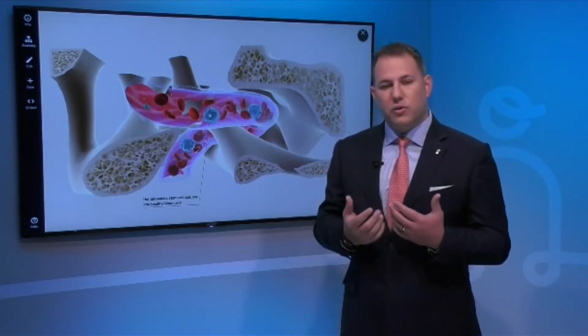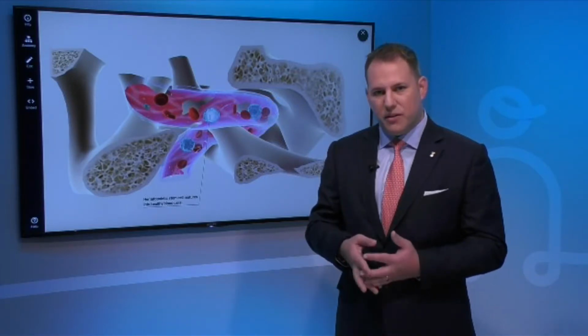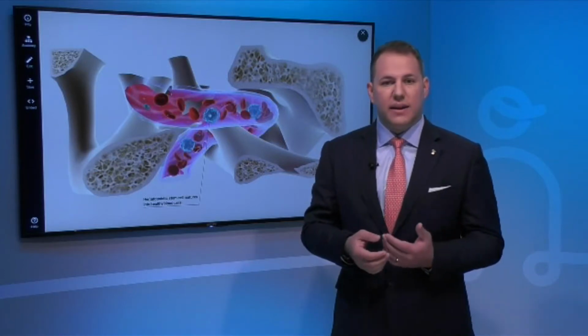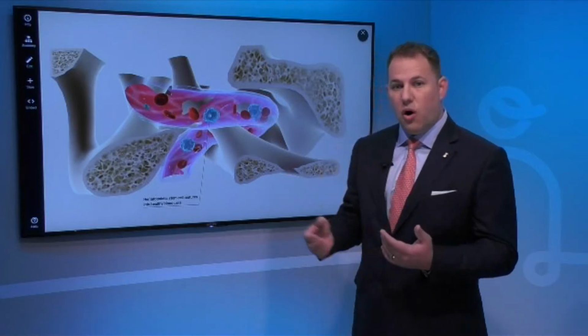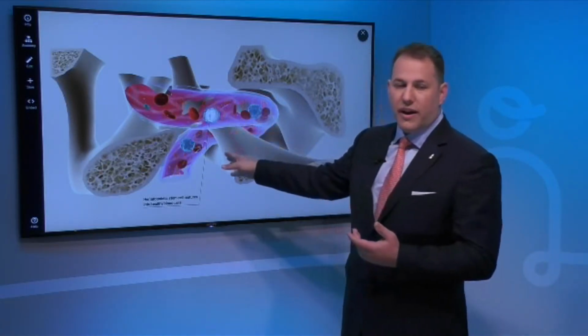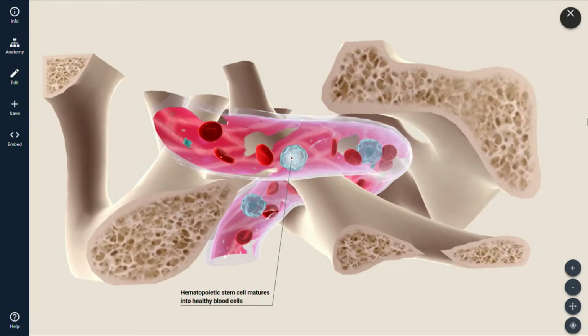So in orthopedics, one of the biggest challenges is getting tissues to repair themselves. And certain injuries heal very well, and a lot of times that's because the blood flow to that area is good. And so all of these repair cells, whether it's the platelets, the growth factors, or the stem cells that circulate, go and fix the area.